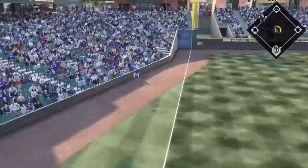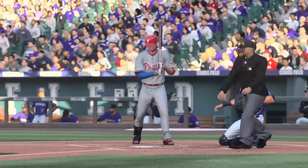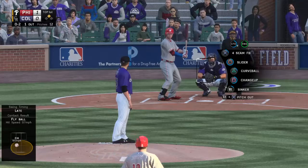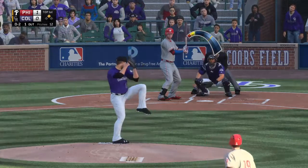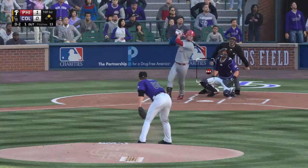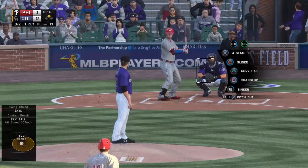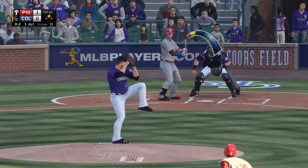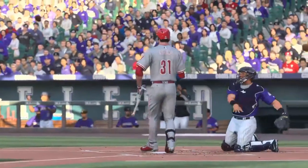Filthy changeup that time, but he's able to make contact, and he'll get another chance. Nothing in 2 count, and the pitch. Did a good job to shorten up and protect the plate, and he'll have another shot at it here. Swing and a miss on the fastball that time, out number 2.